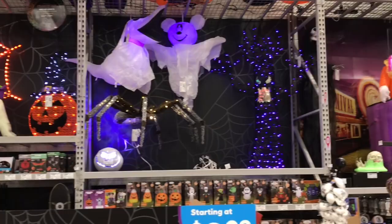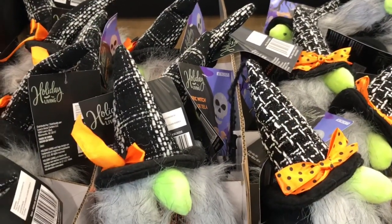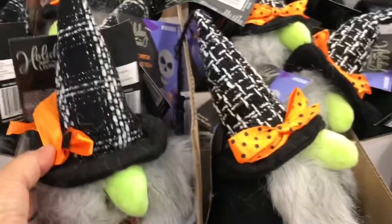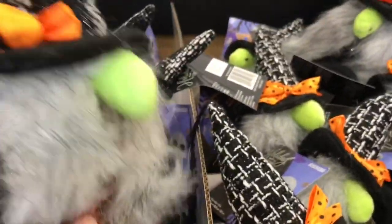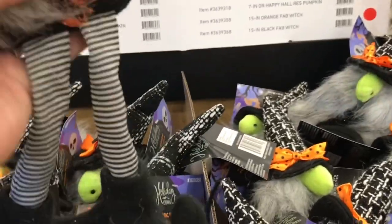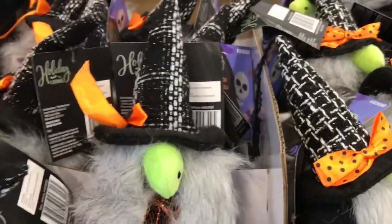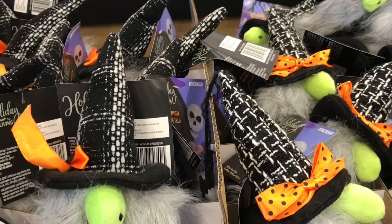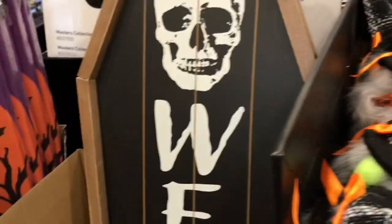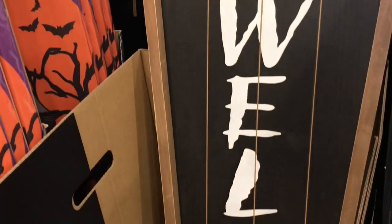Hi, Nikki and Zero. These are $7.98 for those of you who like gnomes. And so the hats are really cute and they have a nice weight to them, almost like they're a beanbag, and they have the long legs. So out of all the gnomes that I have seen so far this Halloween season, I have to say that these are the cutest ones. And again, only $7.98.